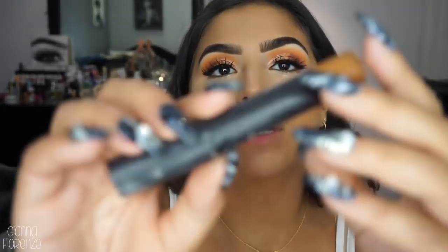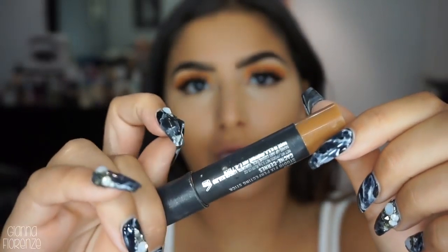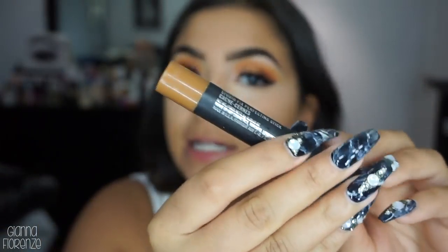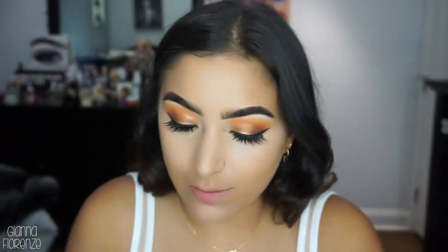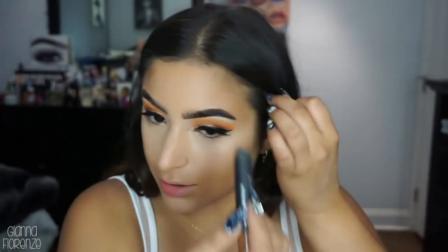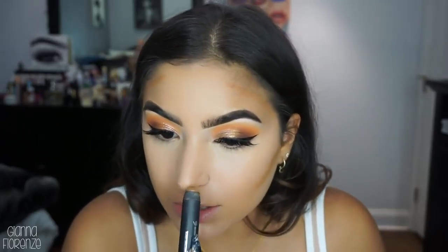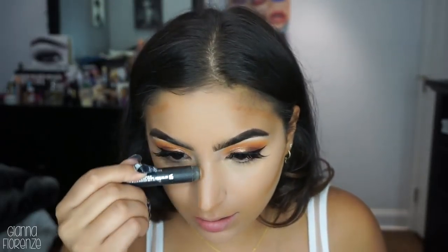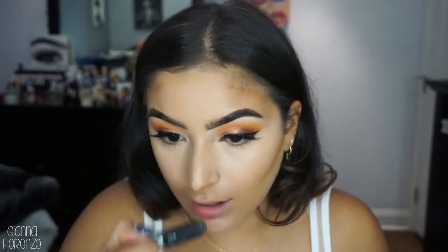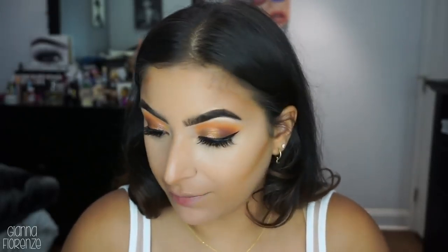So I'm going to use this NW45 Studio Fix Perfecting Stick. I used to use this all the time, so why not bring it back? Oh, it's a little orangey, but I think we could work it out. I should have got NW50. I think that's probably the better color for me. I think I used this when I was maybe a little lighter. I don't know, we'll see.